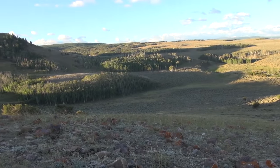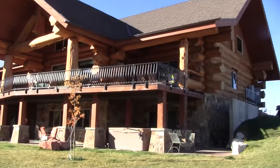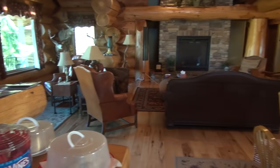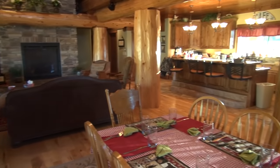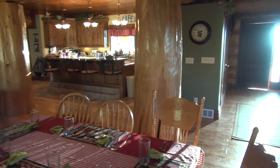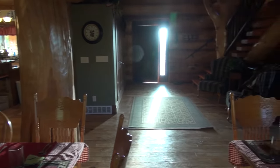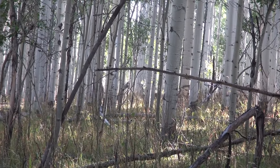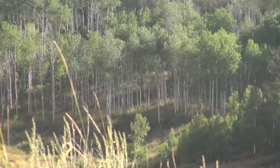The country's huge, it's beautiful, the lodging is unbelievable, from the Quakies to the Sage Flats. The service and food are bar none some of the finest we've experienced. And the hunting is unquestionable.